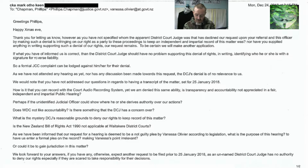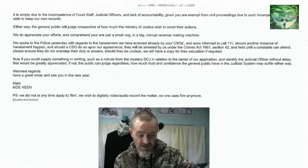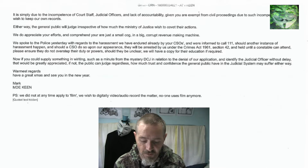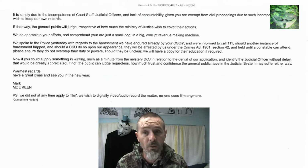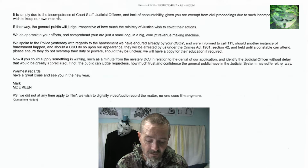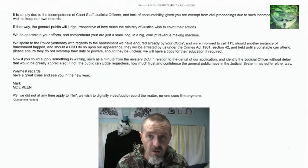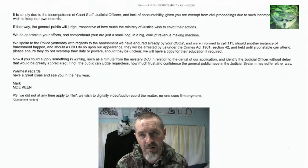Otherwise, expect another request to be filed prior to the 25th of January, as an unnamed district court judge has no authority to deny our rights, especially if they are scared to take responsibility for their actions. It is simply due to the incompetence of court staff, judicial officers, and lack of accountability, given you are exempt from civil proceedings due to such incompetence, that we wish to keep our own records. Either way, the general public will judge irrespective of how much the Ministry of Justice wishes to cover up their actions. We do appreciate your efforts and comprehend you are just a small cog in a big, corrupt revenue-making machine.